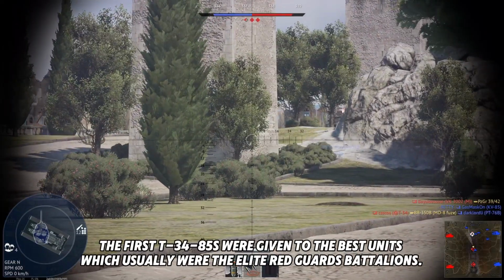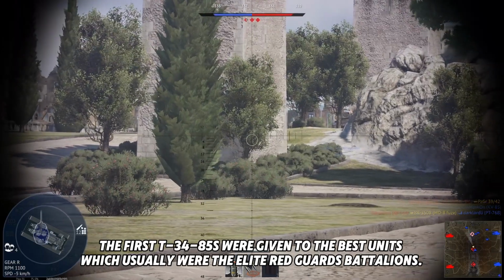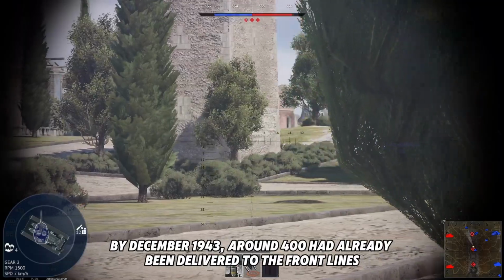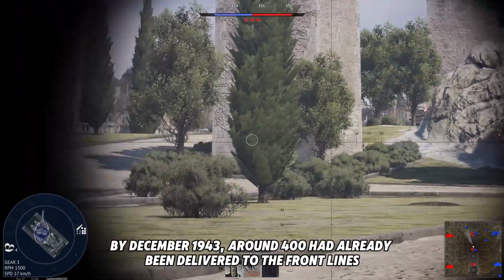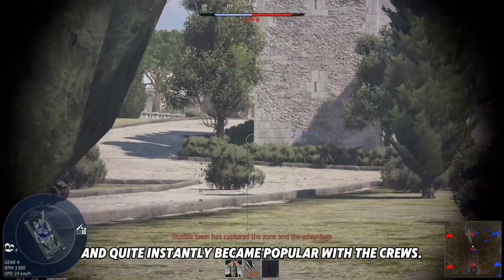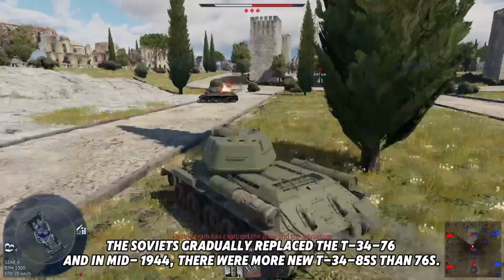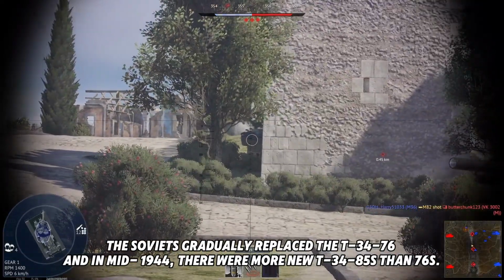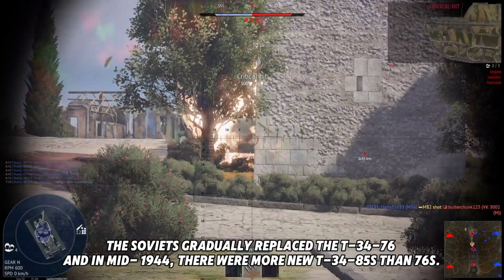The first T-34-85s were given to the best units, which usually were the elite Red Guard battalions. By December 1943, around 400 had already been delivered to the front lines and quite instantly became popular with the crews. The Soviets gradually replaced the T-34-76, and in mid-1944 there were more of the new T-34-85s than the 76s.